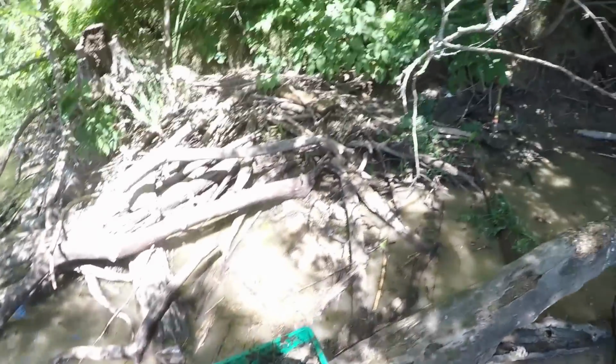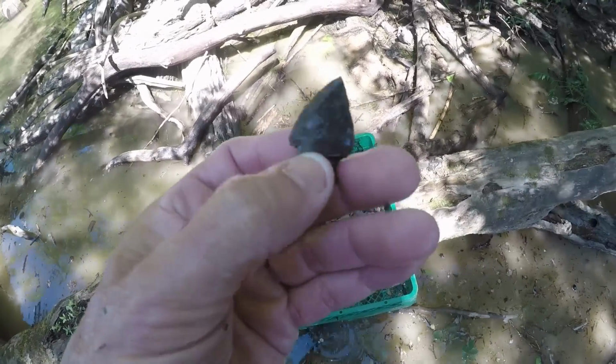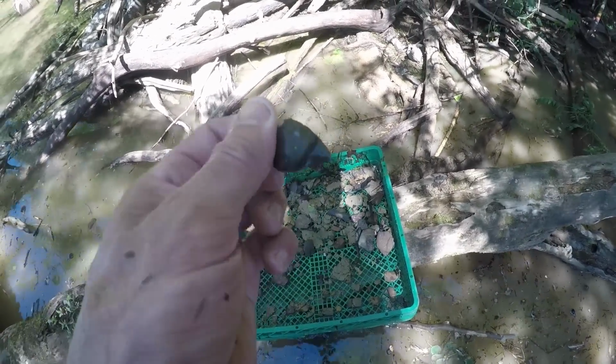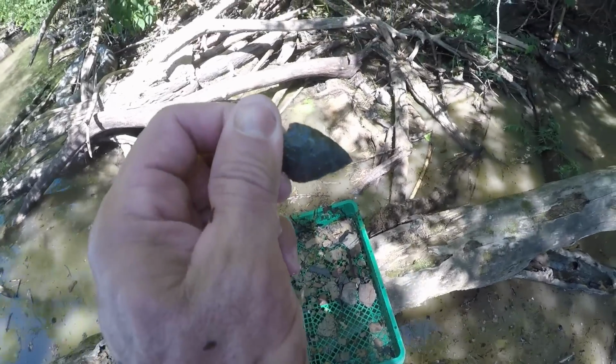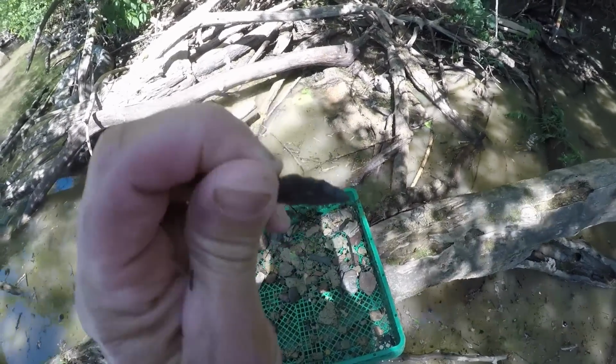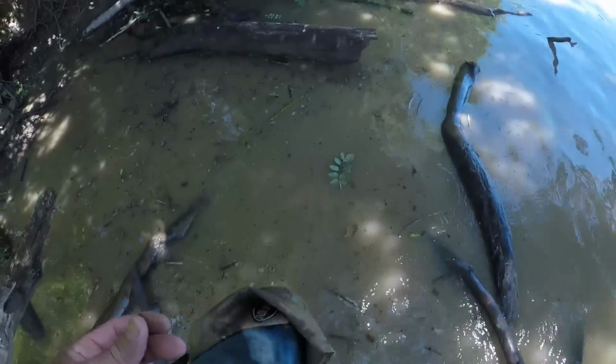I have a cross section of points from here. I know what I'm finding. Real nice medial ridge, just a beautiful point. You can see how that'd look on an atlatl. That's a deadly piece. Look at it. Wow. All right, well, I'm gonna go now.